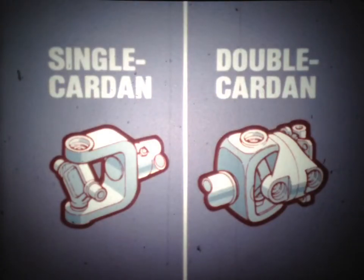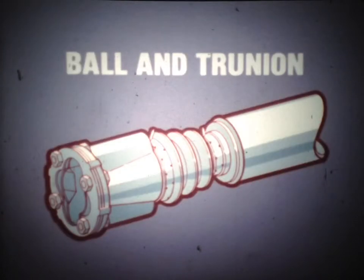Let's take a minute to look at the U-joints used on Jeep and AMC vehicles. The single cardan U-joint is used for most applications. The double cardan U-joint is also used for some applications. The double cardan U-joint is also referred to as a constant velocity or CV joint. You'll also find a ball and trunnion U-joint on some vehicles. This unit functions as a U-joint and a slip yoke.